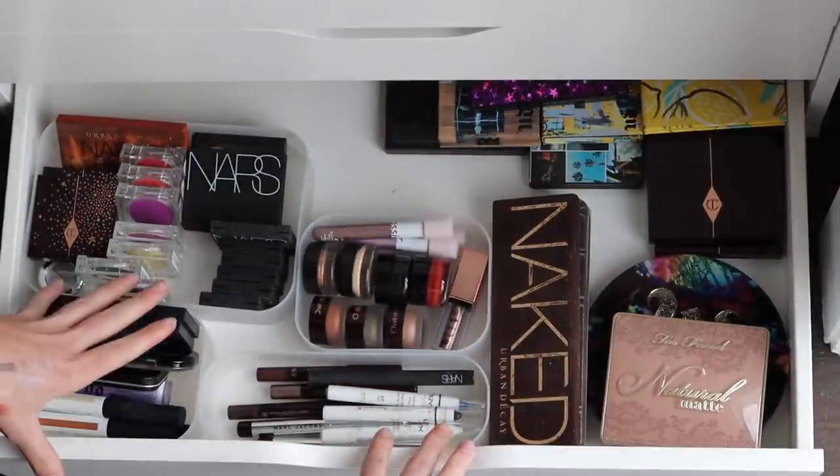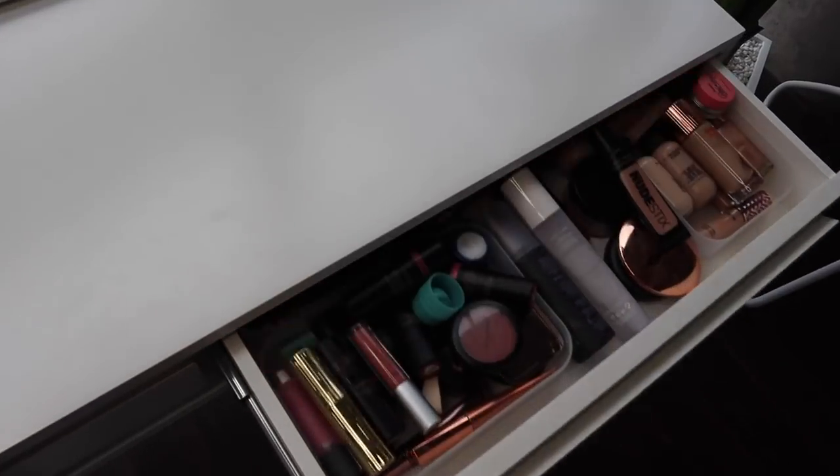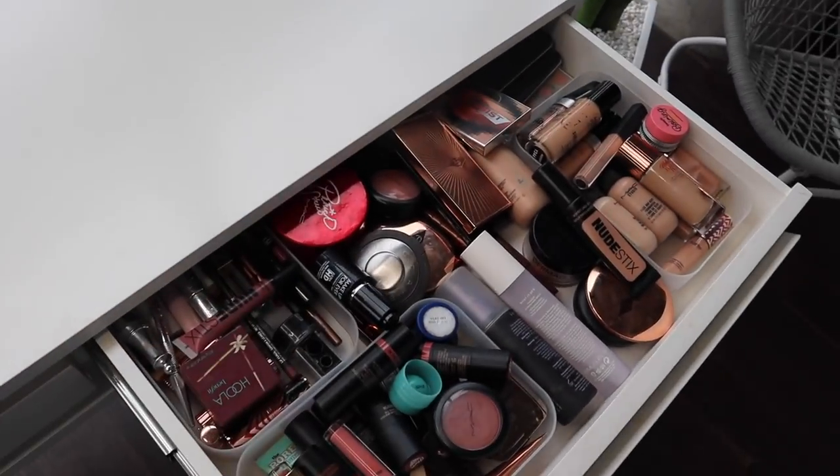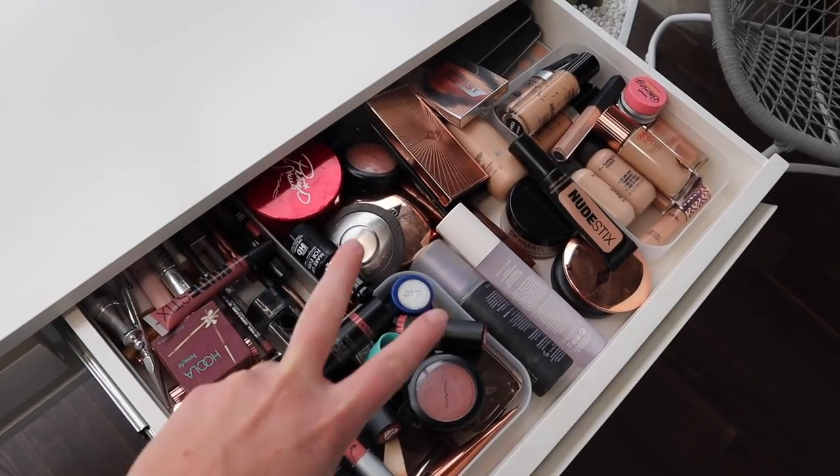Okay, there we go. That is the final drawer. Look at how clean this is now. Oh, this feels so good. So this here is my makeup desk, and I work on it, but there's also a bunch of makeup in this drawer. Now, this is more of my everyday makeup. I'll just sit here and do my makeup, and these are more of my go-to products.